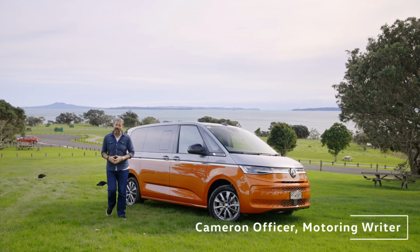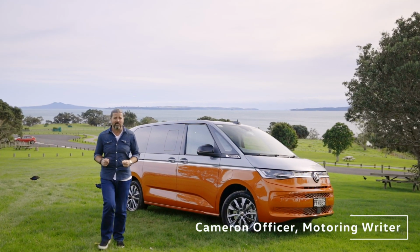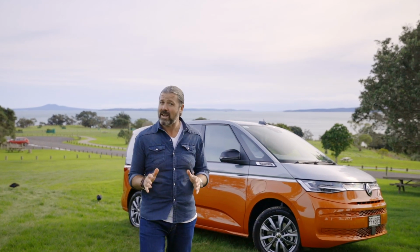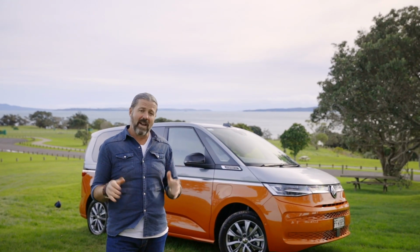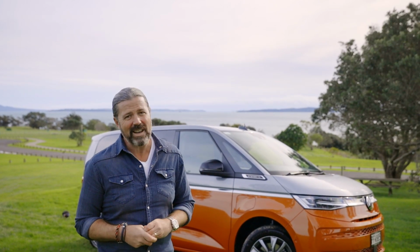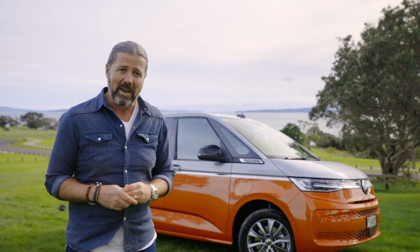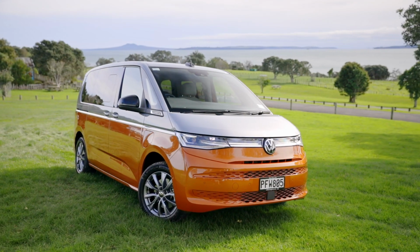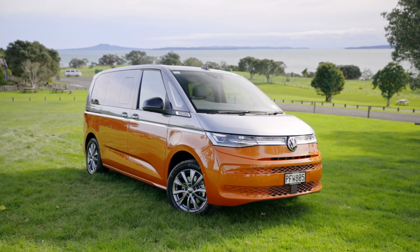If you're in the market for a family-friendly SUV, Volkswagen reckon they might have just the thing. It's powerful, spacious, has a completely configurable interior and all the advantages of clean green hybrid technology. Thing is though, it's not actually an SUV. It's the Volkswagen Multivan.